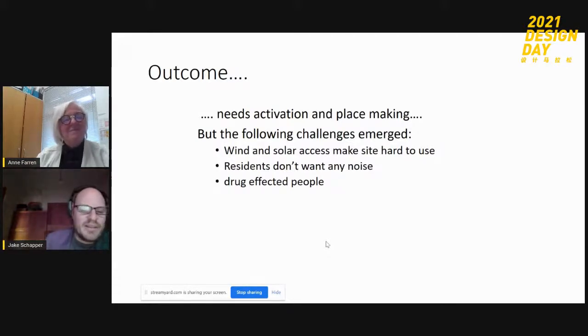The other issue, and this is really that contradiction: how do you activate a space and get more people to use it but not have any noise? It can't be done. And many of the residents aren't actually aware of the impossibility of that task, which is always interesting.